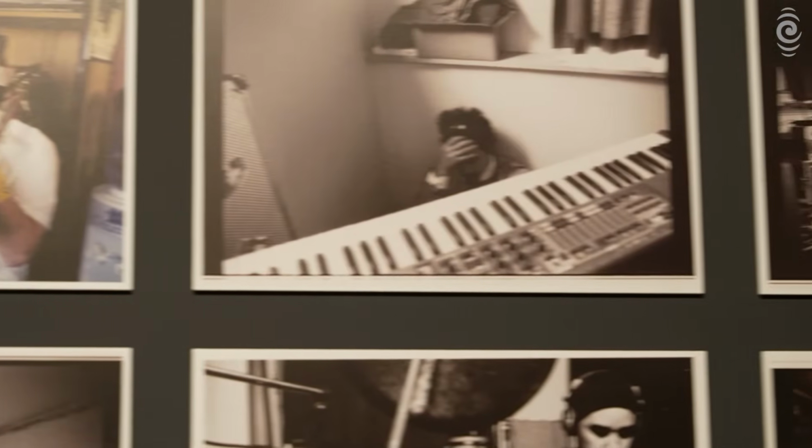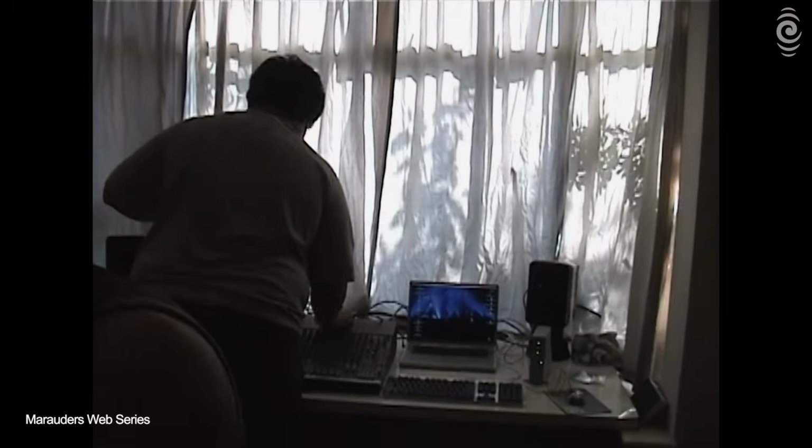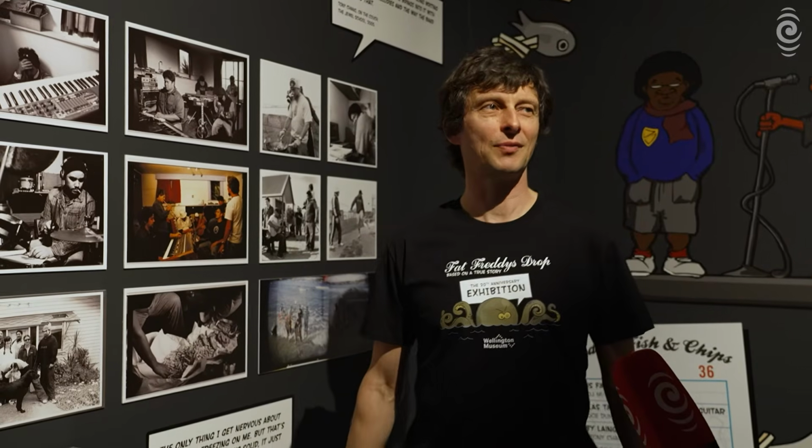One thing about Fat Freddy's is they're incredibly well documented. At the time, everyone knew that this was something special that they were making. And there's fantastic documentary footage in the exhibition, audio-visual footage and also photography as well. But yeah, the MPC was the heart of the Freddy's experience.